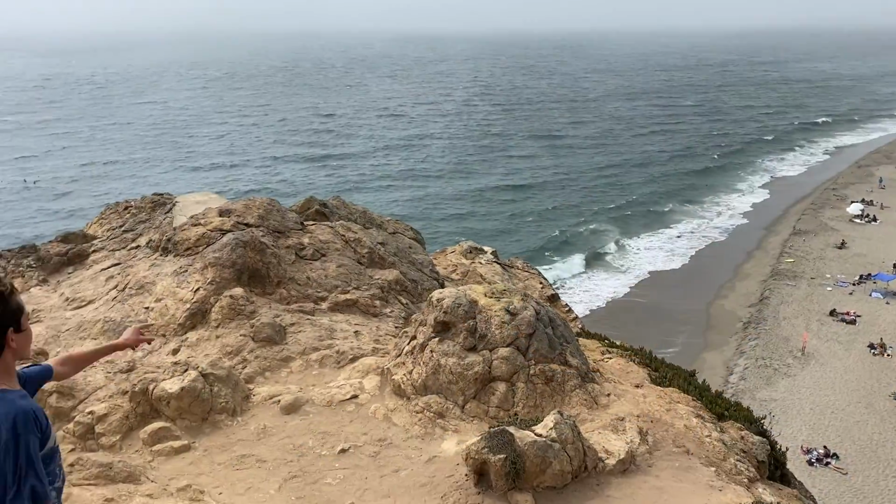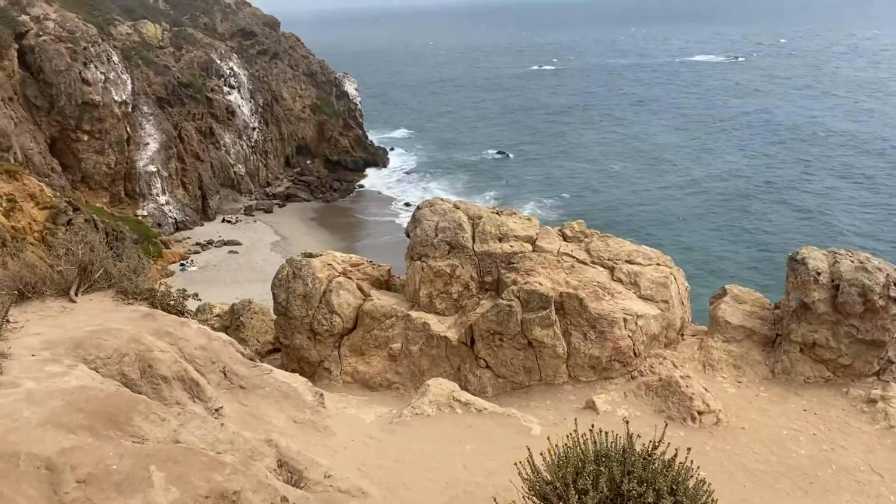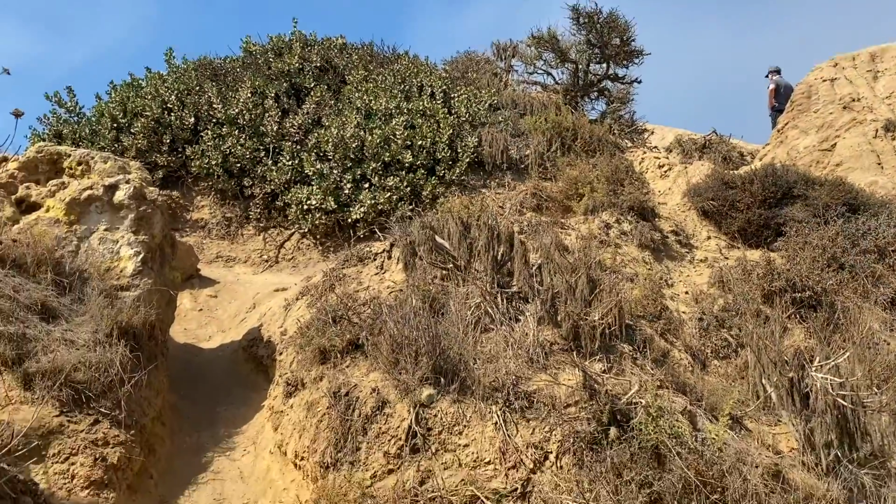It's gorgeous. We're heading out in Malibu to Point Dume. Isaac and I have been there once to scout it out for the family. So far we've come down here.